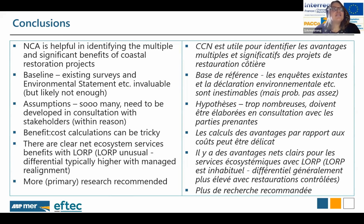Benefit cost calculations can be tricky. You might have noticed that I've not actually presented on a comparison of the benefits to cost, because basically we're still not quite finished with that. So watch this space for that one. But ultimately, we've proven that there are clear net ecosystem services benefits with LORB, even though we haven't been able to assess all the benefits, and some of which we think are key.